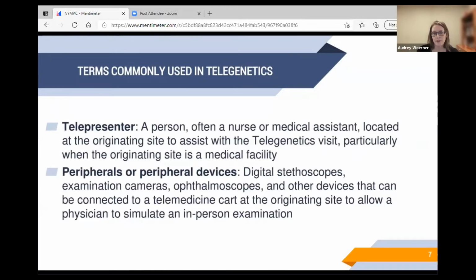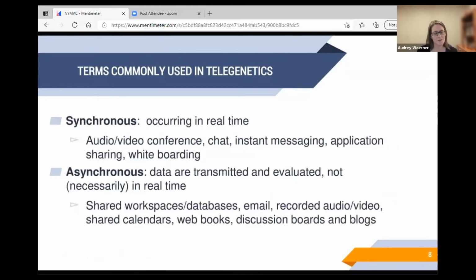When we talk about peripherals or peripheral devices, we're talking about digital stethoscopes, examination cameras, ophthalmoscopes, and other devices that can be connected to a telemedicine cart or device at the originating site where the patient is, to allow a physician to simulate an in-person examination. And that's going to be a theme throughout this talk: simulating an in-person examination via telemedicine. So just a few more terms.